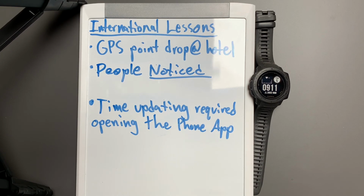So if I'm wrong in that, please let me know, but that is what I observed, that to change the time zone, it required that you go into the app, and then it would update the time on the watch. So I hope you found those interesting. If you've traveled internationally with your Garmin Instinct, please comment down below some of the observations that you had. I may do a follow-up with more of the observations I had, but these were definitely the top 3.